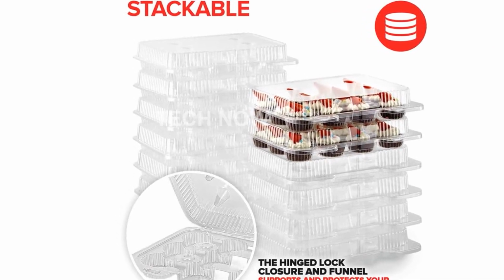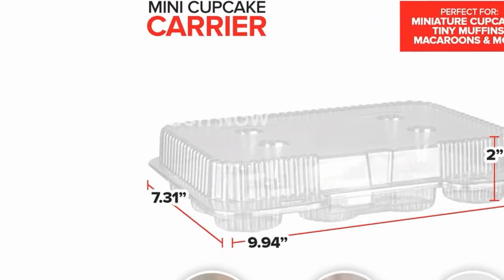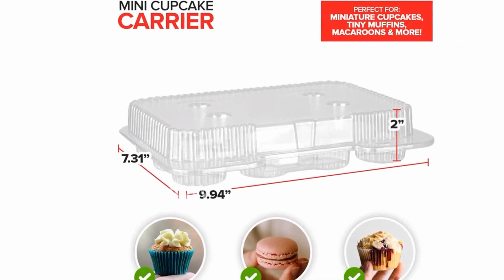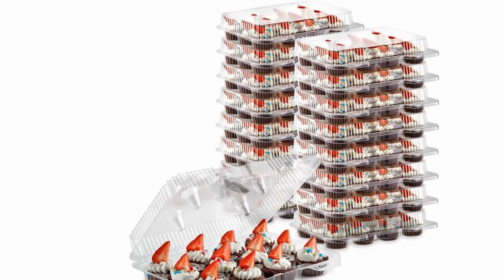These cupcake containers come with airtight dome lids that feature funnel supports to keep your delicately piped frosting, sprinkles, and other decorations neatly in place during transport. The clamshell design with a hinged lock closure ensures that your cakes retain their moisture and freshness. Personalizing these clear plastic carriers is a breeze.